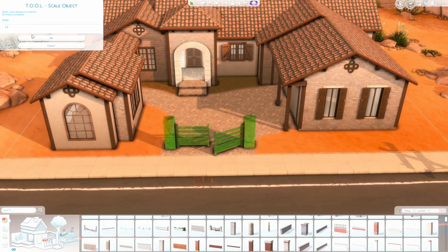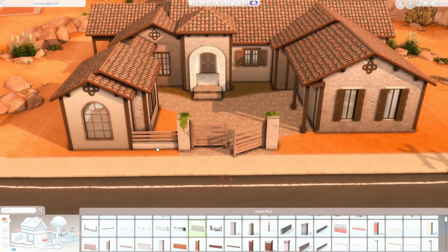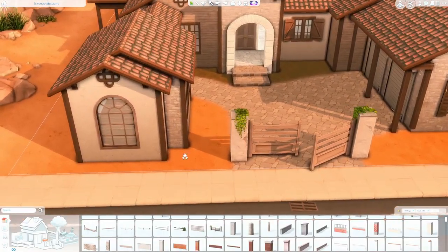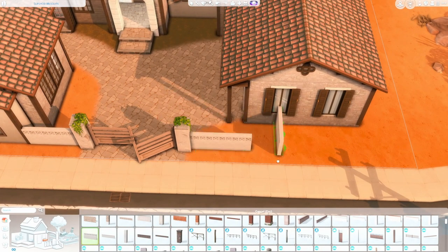But yeah, so I knew that I needed a house for this lot, if that makes sense. And for this part of, I almost said Willow Creek and Windenburg. I don't know why. This is Oasis Springs, obviously.